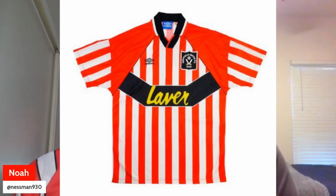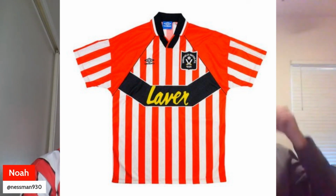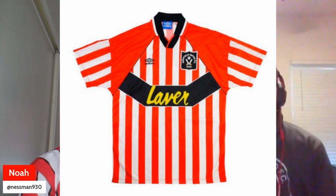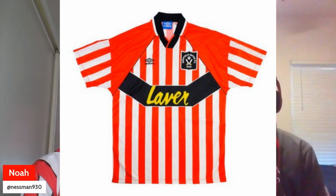Next up, we got a little weird with it as far as the 1994-1995 kit for home was concerned. I'm going to call this the Full Monty kit, because this is the kit that was worn in The Full Monty. And it's indeed going to be worn in the new Disney Plus series, the reunion series. Your thoughts on this one, Chad?